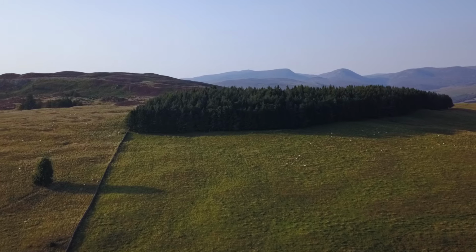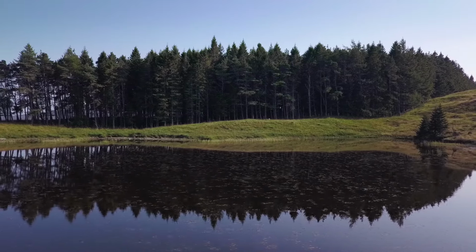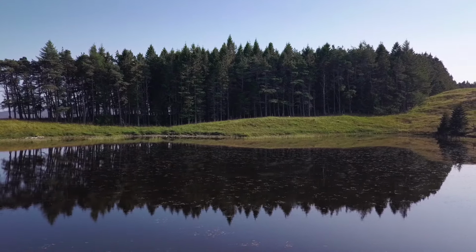So our experience with trees started off with just what is a conventional, rather boring looking shelter belt. And we realised when we took the fence down around it, how much the stock used the trees by being able to get inside the trees.